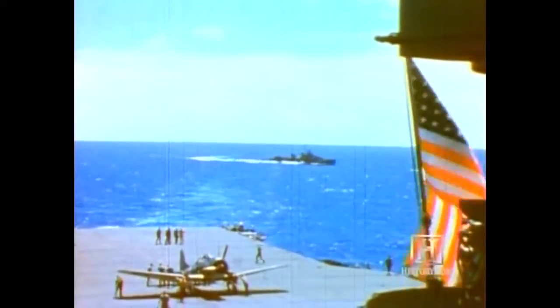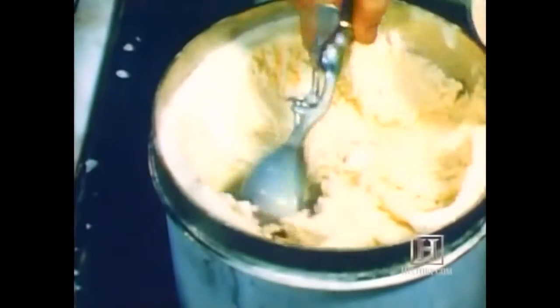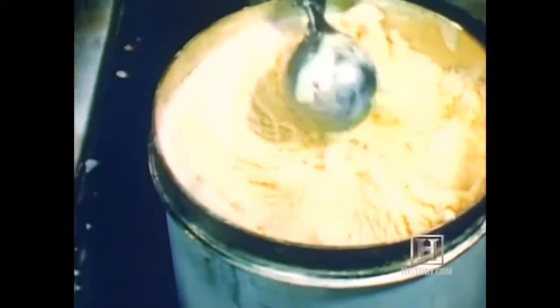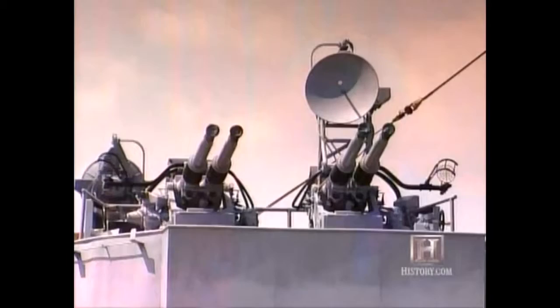They would screen the larger ships, the battleships, carriers, cruisers, performing such duties as lifeguard. Say if a pilot went down or a plane crashed astern of the ship, the destroyer would be there to pick the pilot up, usually rewarded by the carrier with a gallon of ice cream or two for their efforts. They performed convoy escort. In short, any duty that needed a fast ship to go in harm's way, that usually is where the Fletchers ended up.